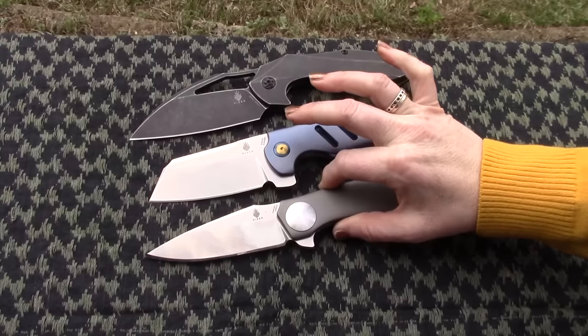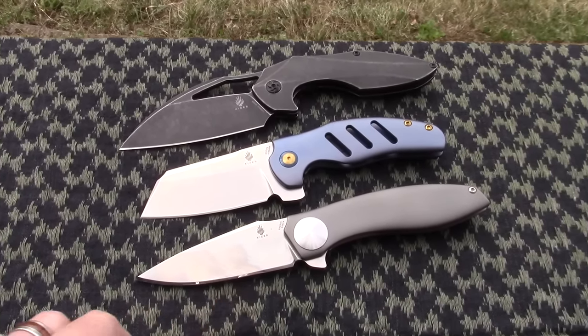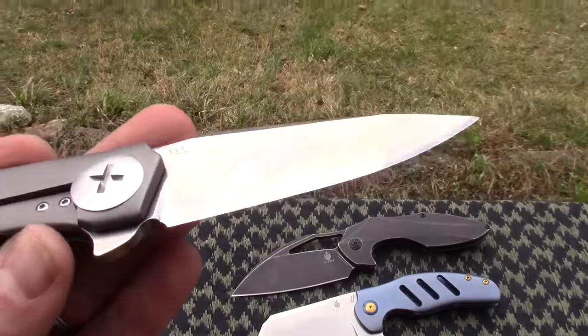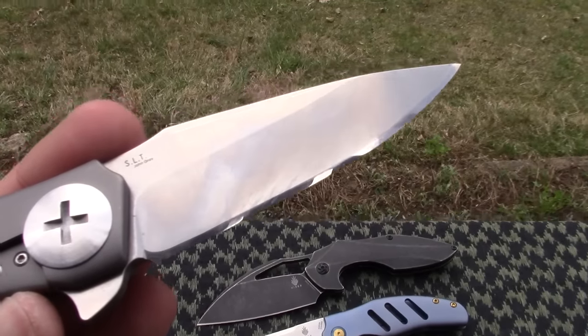All right, is this your top three then? That's probably my top three right there. Which knife is this one? Your slut. Yep. There's what I'm talking about when I'm talking about the edge. Right? I always love to show those off.